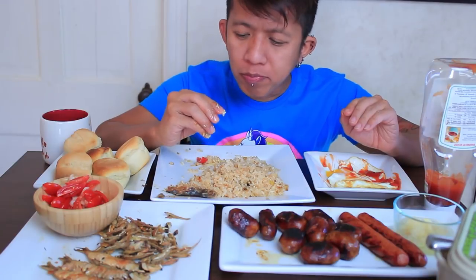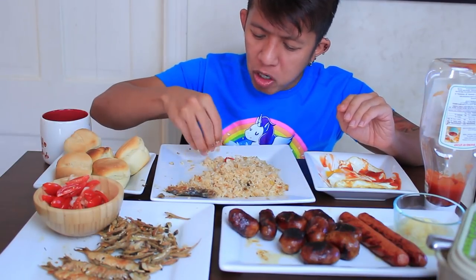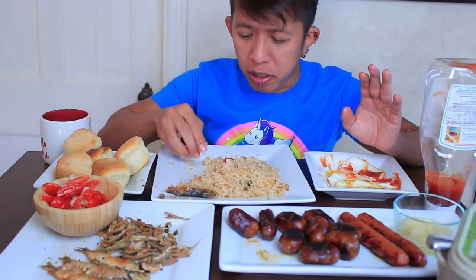You don't have to eat with your hands if you don't feel comfortable. You can always use spoon and fork, but this is just how I want to eat my food.